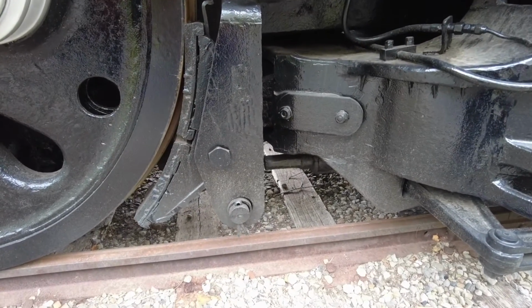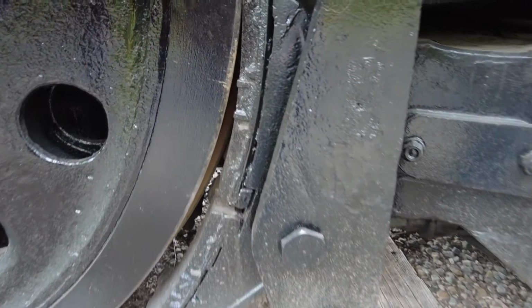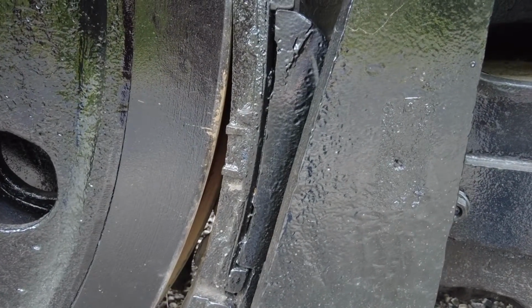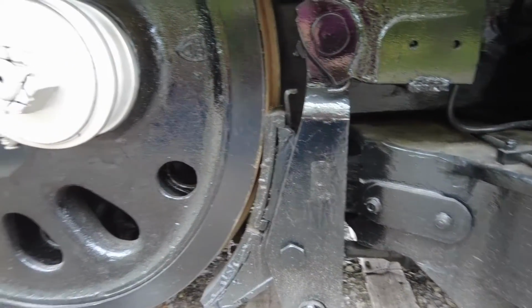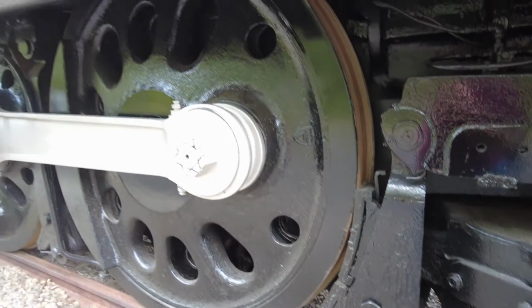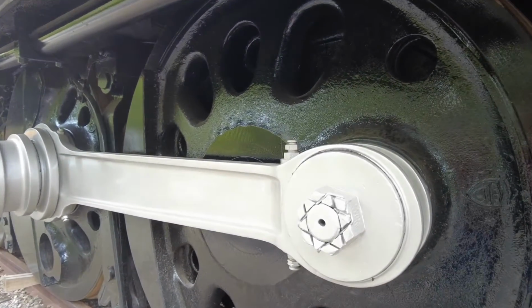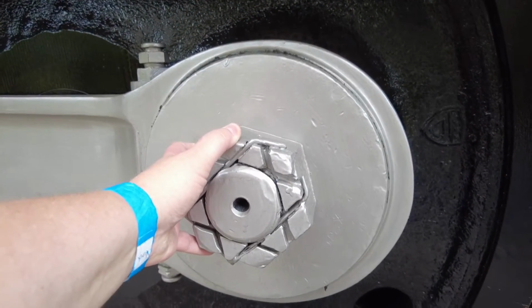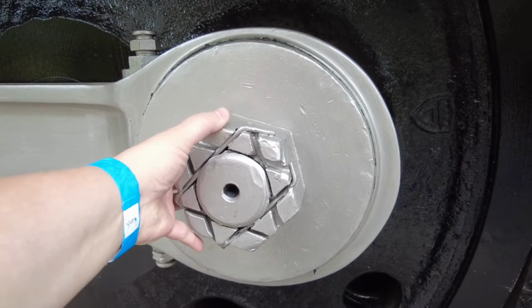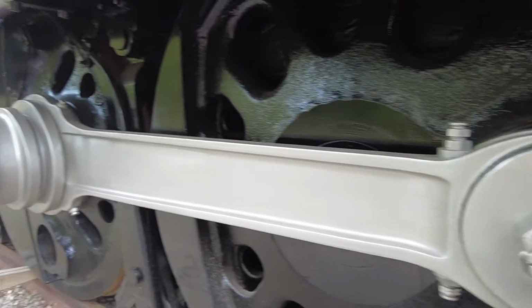And you can see the brake shoes here. You can see how big they are. It's got to take a lot to stop something this size. You can see this bolt here. I can't even really wrap my hand around it. It's that big.